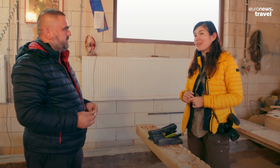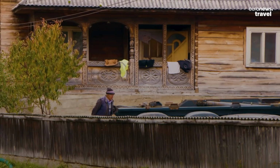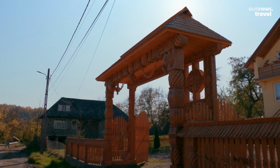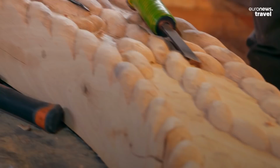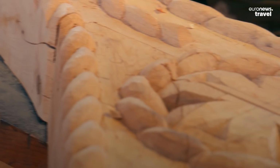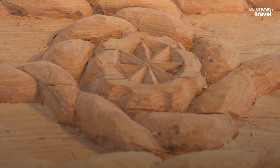That's still a large amount of money, especially in Romania, right? So would families here in the region still today invest in a new gate? Yes, especially today, because the young people are understanding that it's very important to get back to tradition and culture.